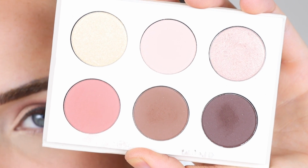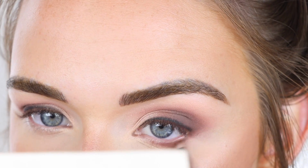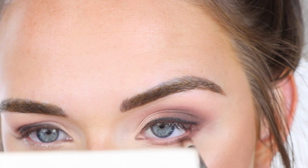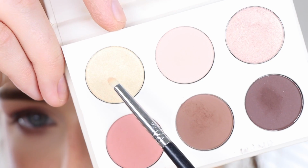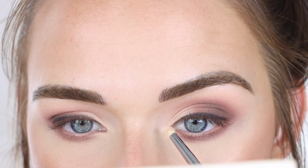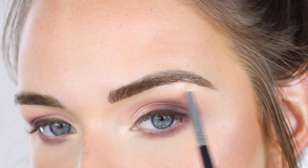I'm gonna go back to my KKW palette and I'm gonna take that dark brown shade on a pencil brush. And I'm just gonna run that along my entire lower lash line. Now I'm gonna pick up this shimmer on a small brush and I'm gonna place that in my inner corner. Also gonna add a little bit of that shade under my brow.